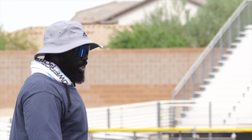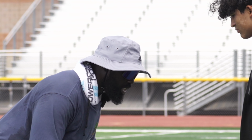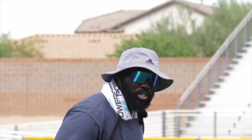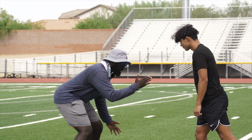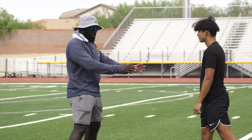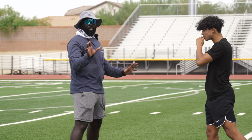Very important. The closer you are to him, the harder it is for you to read the release, because the closer you are, you're instantly going to try to put your hands up. But we know in press, we want to move our feet to use our hands. So now, let's get a good alignment right here. And we're focusing on that near hip, right? Some people teach near hip. Some people teach the midline, right?